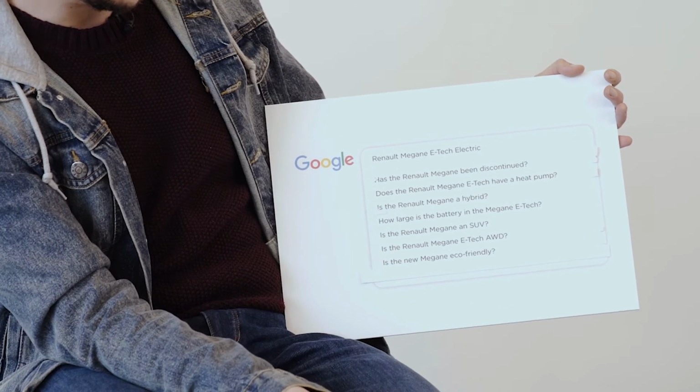Is the new Megane eco-friendly? Well, it's electric for a start, so no burning fossil fuels to get yourself around. But it's also full of recycled materials for the interior. And Renault also claims that the whole car itself will be 90% recyclable when it eventually comes to the end of its life.